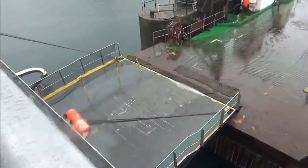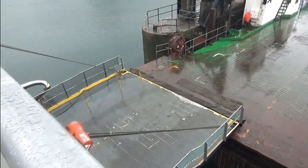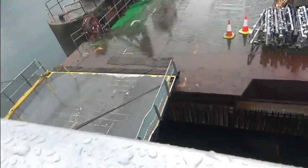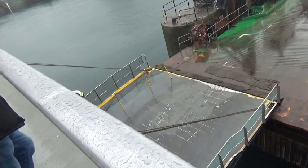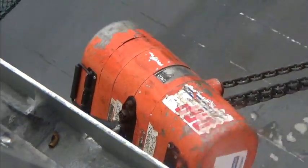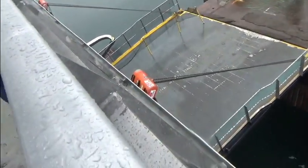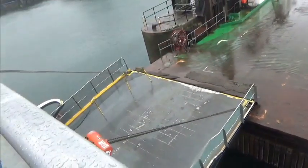But getting ready to raise the vehicle hold ramp right now. It seems to be happening very slowly, sort of coming up. And that's the lifting winch there. There we are, see. The winch seems to be jamming and opening and stuff. So probably just got stuck somehow.